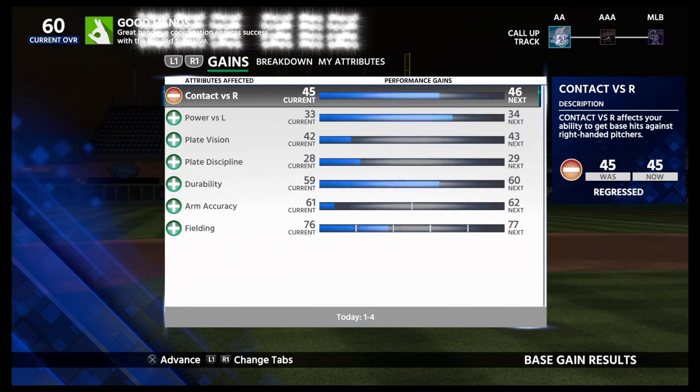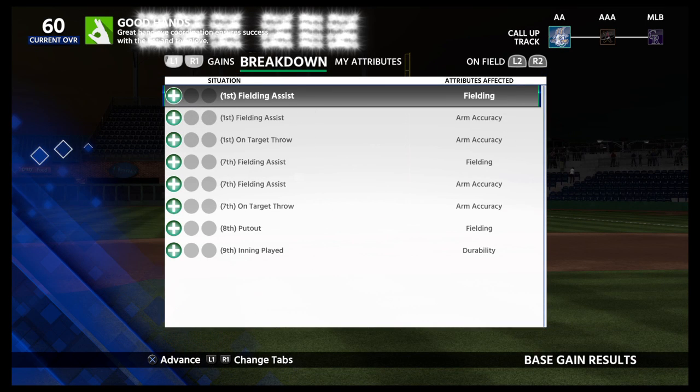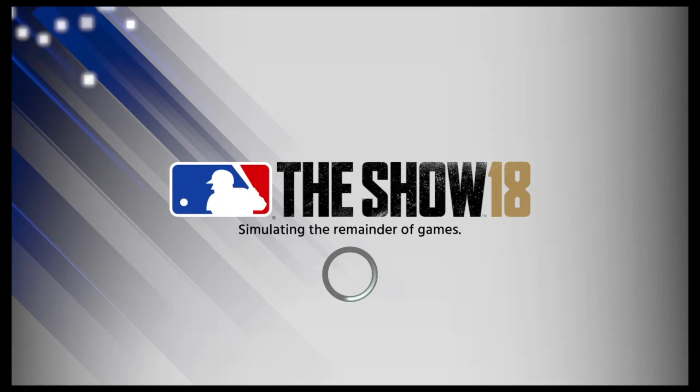Fans, our final line score. First for the victorious Fightin' Phils, 5 runs, 10 hits, 1 error, and 13 runners left on base.